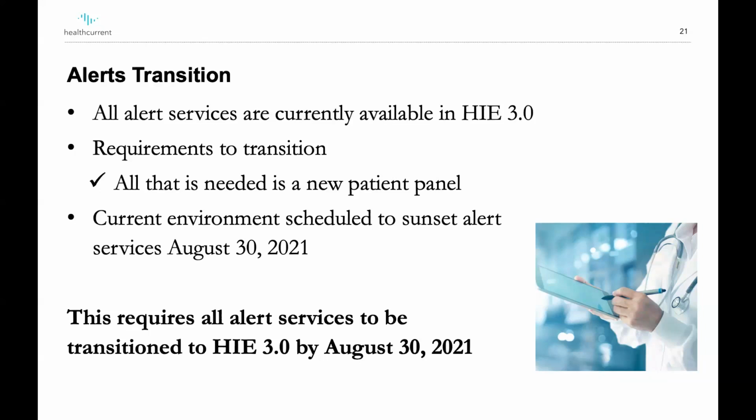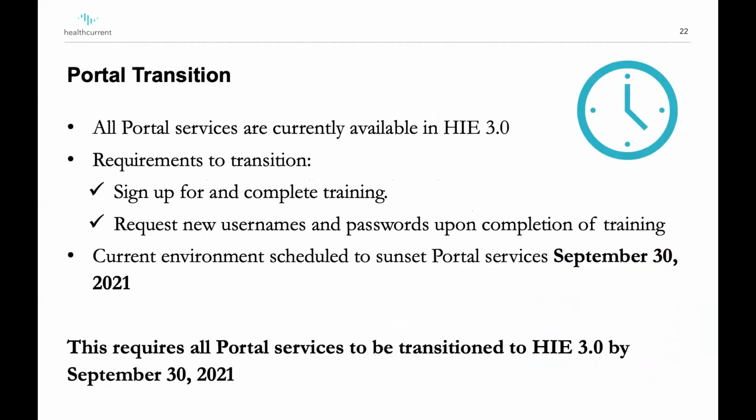Next slide, please. For portal, there's a little bit more. All portal services also, as you just saw, are currently available in HIE 3.0. However, in order to get logon credentials and access to the HDH portal, any user of the system will need to sign up for and complete required training. And at the end of the training, you would be issued your new usernames and passwords. The scheduled sunset date for the current Mirth portal is September 30th of 2021. So this means that all organization users, those folks who will actually access the portal on HDH, need to sign up for and complete that training, and get new usernames and passwords on or before September 30th of 2021.